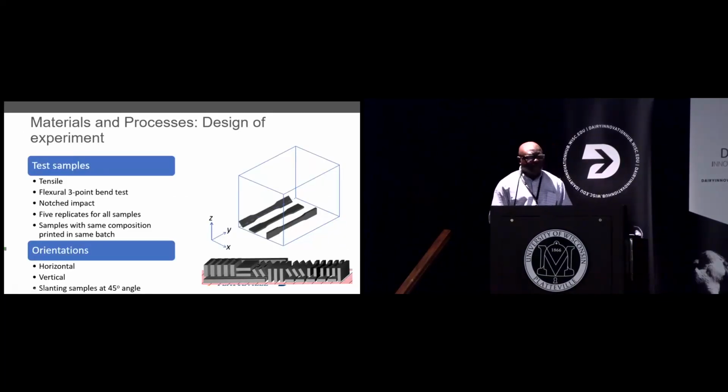Then for engineering applications, if you want to use a material for fabrication, we have standard ways for evaluating the mechanical properties, which include tension testing, flexural testing, and also impact analysis. Well, for tension testing, I have a cane here just to illustrate.